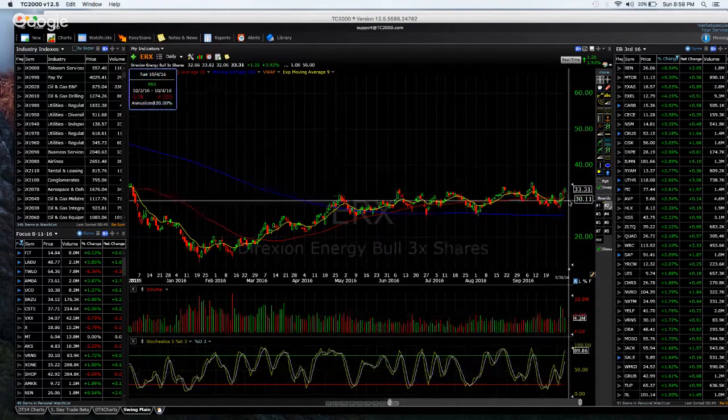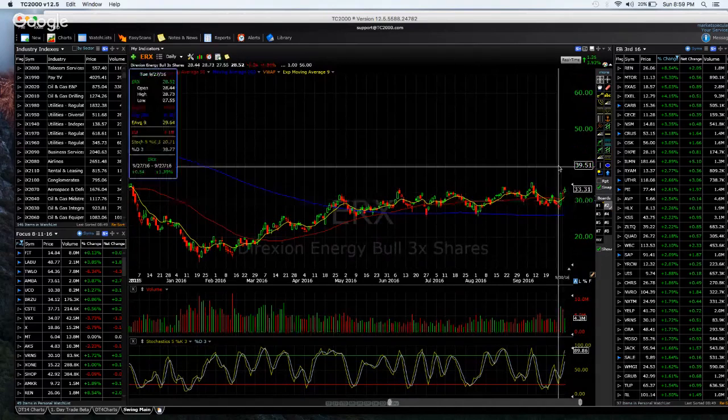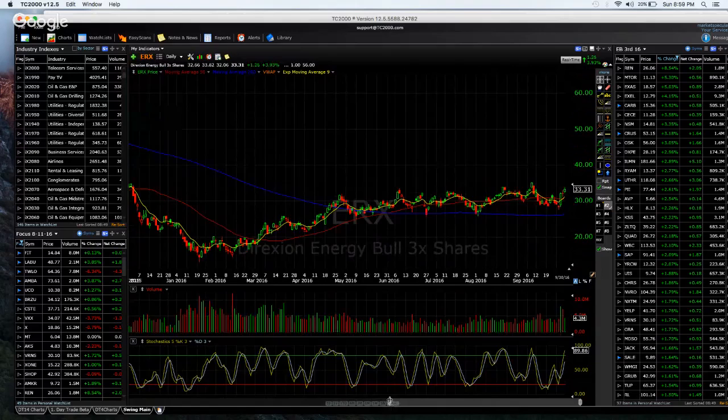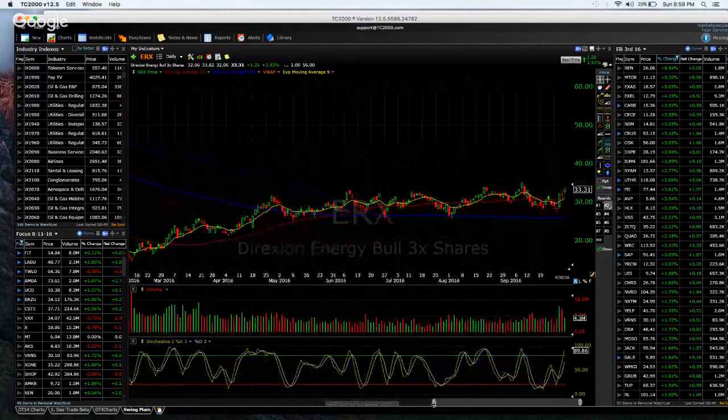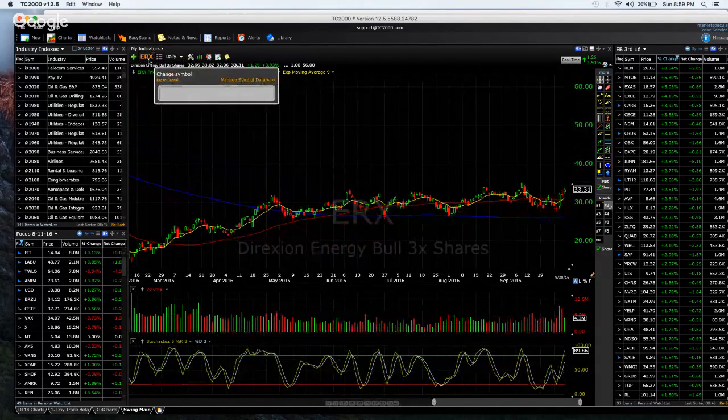Use a loose stop of 2 or 3 points, and we could see a potential move here of 40 or higher, which sets up for a nice reward to risk. So keep an eye out on oil, keep an eye out on energy.